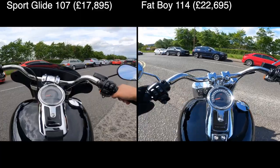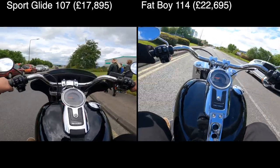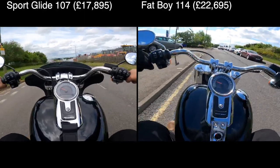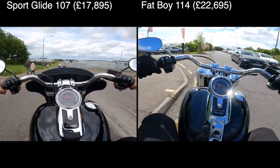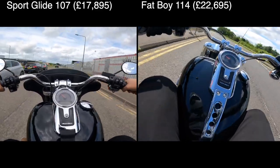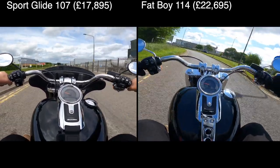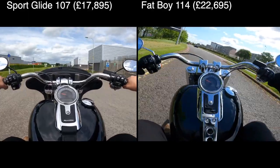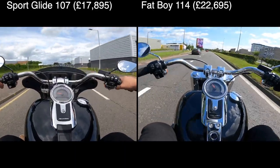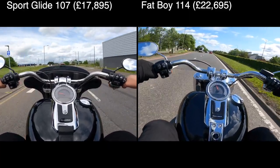What I would say straight away is that with both of these bikes being brand new, the first thing I would have to do is factor in the cost of a different exhaust. The stock exhausts that come straight from the Harley dealership really have muted these motorbikes. The Fat Boy probably sounds still a little bit better than the Sport Glide. Partly that may be due to the Sport Glide having the panniers on the back, which may be muting the sound even more to me as the rider, and the Fat Boy obviously doesn't have them.